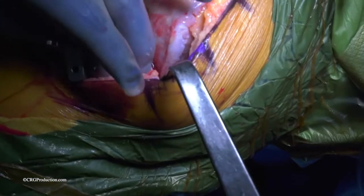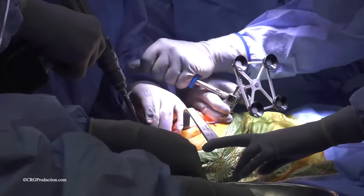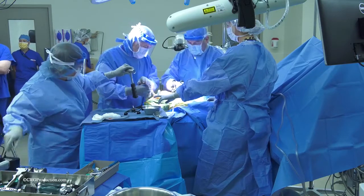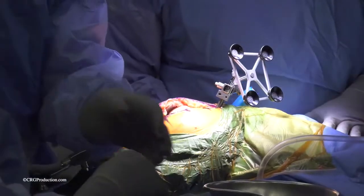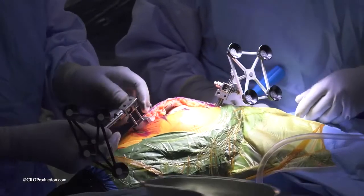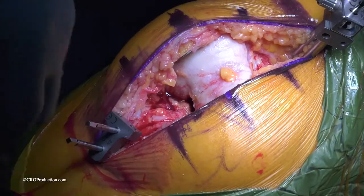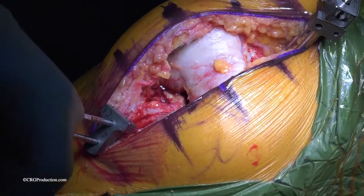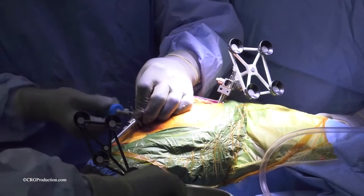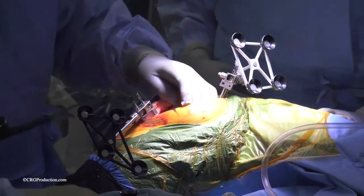Two more pins are inserted into the top of the tibia or shin bone, along with that checkpoint. Another array is applied to the tibia. These are secured in position and mustn't move during the procedure. They'll now be giving information up to the computer, which is to our right across the operating room table.